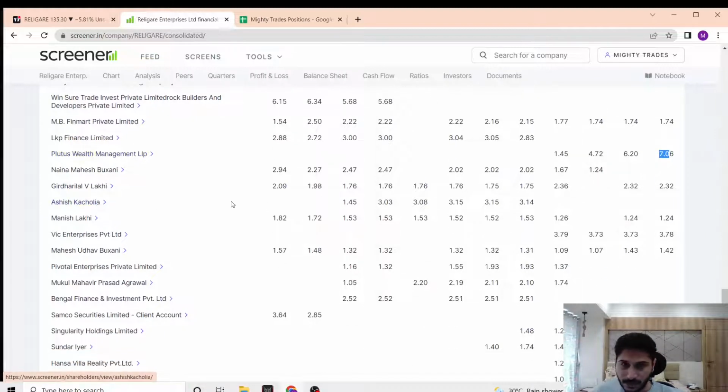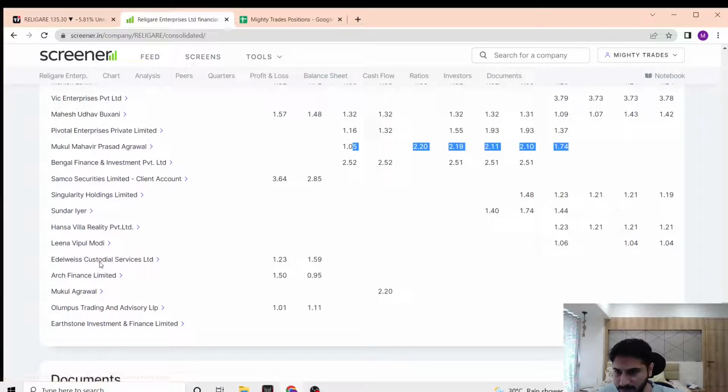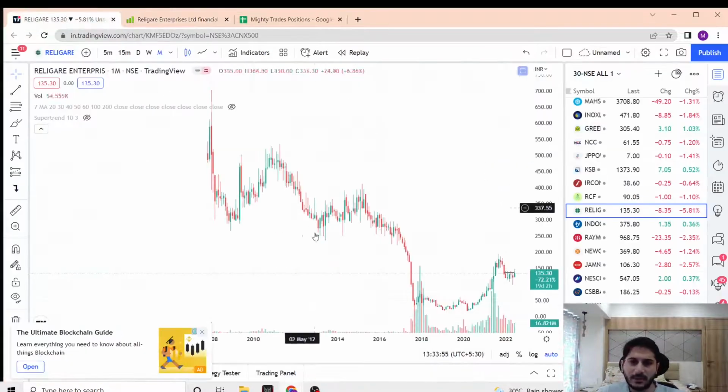I see Ashish Kacholia is here, but he seems to have exited the stock completely, or probably holding less than 1%. There was Mukul Mahavir Prasad Agarwal also, who seems to have exited the stock. There's Samco Industries. I don't know who Singularity Holdings is. Mukul Agarwal was also here. He's also exited the stock. So overall, I don't see any big name investor invested in the stock.